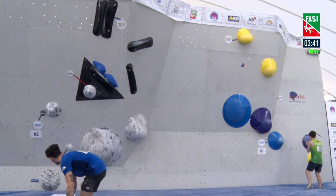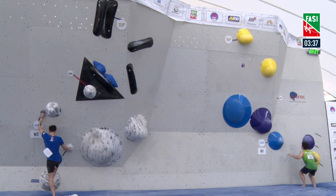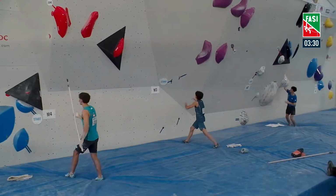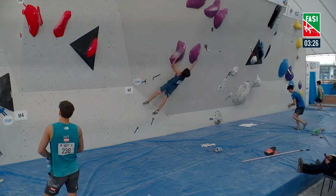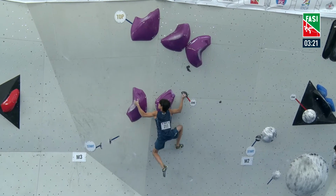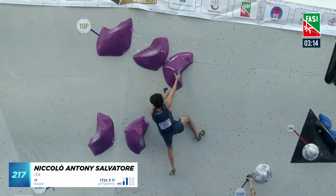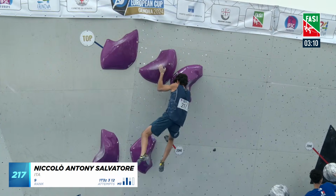So we have an athlete out on the mats from Bulgaria, Slav Kirov, trying to make a bit of headway on this first boulder as the other athletes prepare to pull on. Got Nicolo back on the wall on men's 3. And he's a powerful climber. And honestly, he's going to make this work. Wow. Would you look at that? That was really cool.